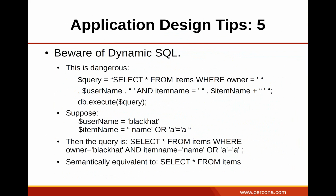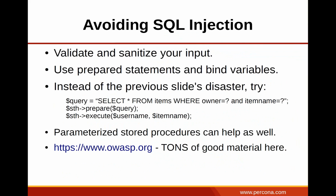So that's a fairly innocuous example because in this case, they're just retrieving data. But let's suppose that your application is connecting as root. Well, now they can manipulate these things to potentially delete data or modify data, drop tables, all sorts of unpleasant stuff. So there's much better ways to do this.